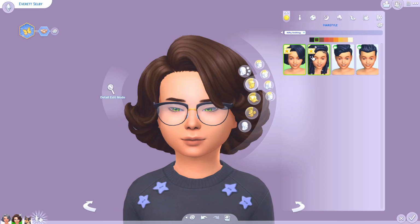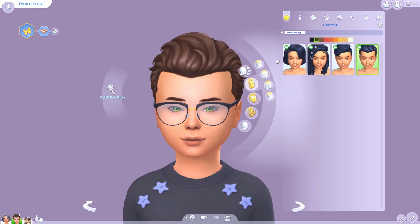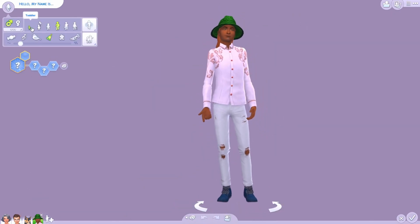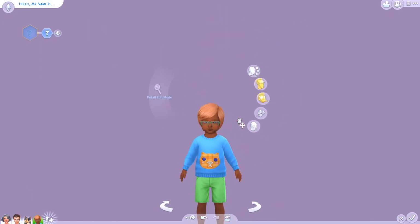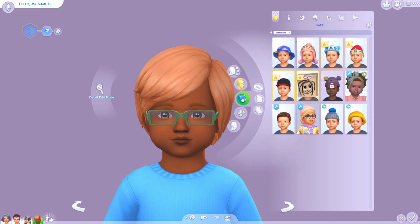Yeah, so, and then we have all the same hairs available for kids that we have for adults. I'm really, really glad that they're doing that, because a lot of times they just don't, and I do have full edit mode on all the time. So let's check real quick for toddler stuff. But a lot of times I just feel like they don't add in content for the kids like they added in for the adults, and I would love to see us doing that more frequently.